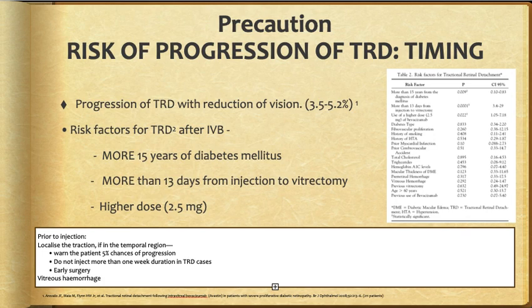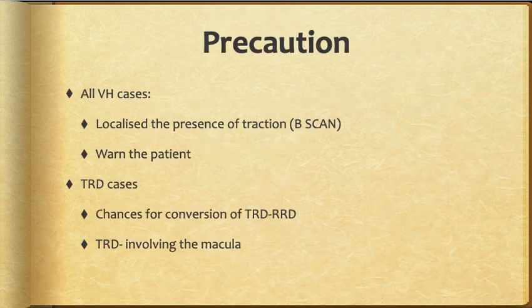Despite knowing all the benefits of anti-VEGF in such cases, it is also worth knowing that anti-VEGF injected before surgery carries a small risk of inducing progression of the disease, or what we call crunch syndrome. So the main worry is if the TRD progresses to a larger area of retina, or we might convert a simple TRD into a TRD-RRD. Most studies concluded that the risk of progression is quite small. 95% are fine. Progression happens in probably about 3 to 5% of cases. Those who might progress are those who have a longer duration of diabetes, when they have the injection more than 30 days prior to vitrectomy, and those who use a higher dosage of anti-VEGF. But for us, we are using 1.25 milligram of bevacizumab, which is quite a low dose. That's the standard dose that we always use nowadays.